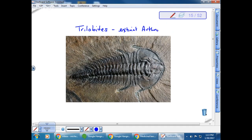Okay. These are extinct arthropods. So we're now in the next phylum, which is Arthropoda. Okay. So these are extinct arthropods. So one of the things that characterizes them, remember it's kind of weird, we went from annelids to nematodes that are not. Annelids are segmented, nematodes are not, but arthropods are, but it's because of the molecular data that shows that roundworms and arthropods are more closely related than annelids and arthropods.